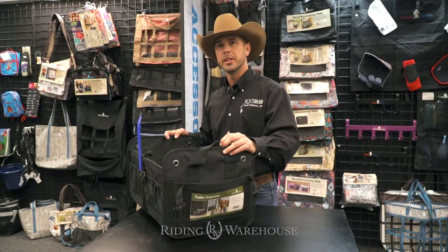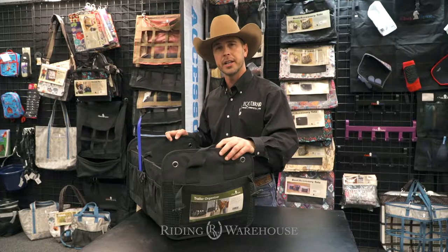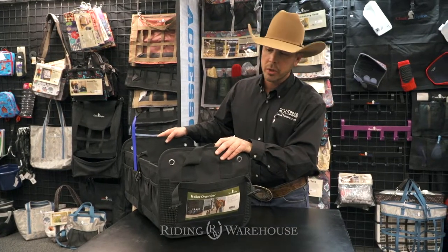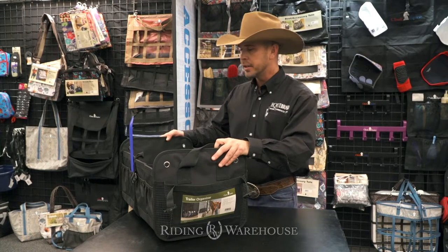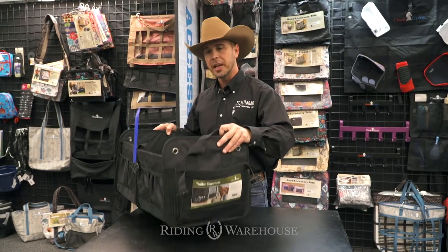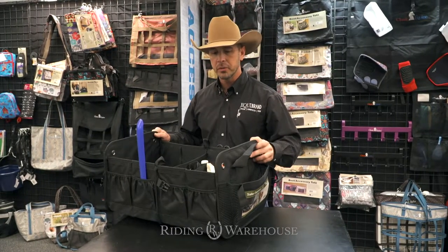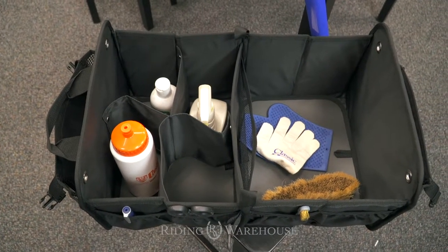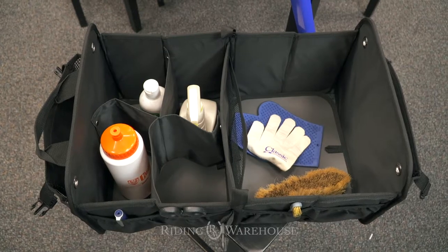We're here at the WESA Mart in Denver with Riding Warehouse, highlighting some of our new 2019 products. Here we've got the trailer organizer. This is a neat item. It's very durable, it's lightweight, and has lots of room for all of your grooming products in it, whether you're going to the show or you want to keep it in your trailer, going on the trail for a trail ride.